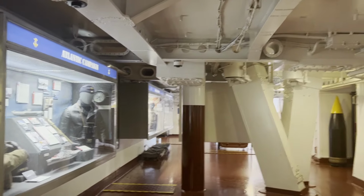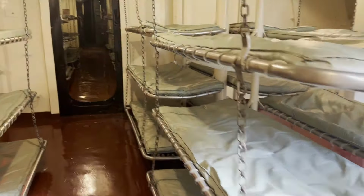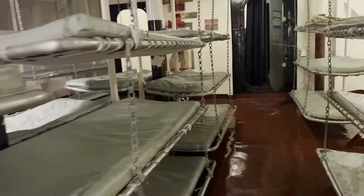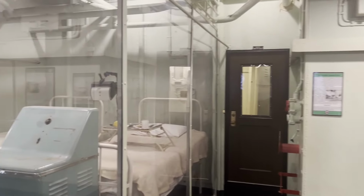USS Alabama may be a fortress on top, but down below, it's a whole city. The amount of rooms and walkways inside is mind-blowing. You'll pass through numerous sleeping quarters with hundreds of beds, several kitchens, and mess halls meant to serve the crew of 2,500 men.